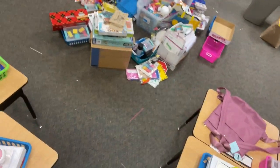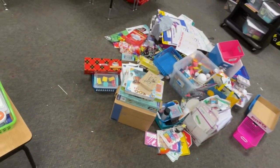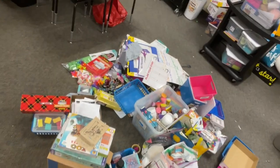So I am going to get back at it. I still have that big pile in my room. I don't know if you can see it. There you go. So yeah, I'm going to deal with that. But everything's really coming along. I feel really, really good. All right, I'll talk to you later. Bye.